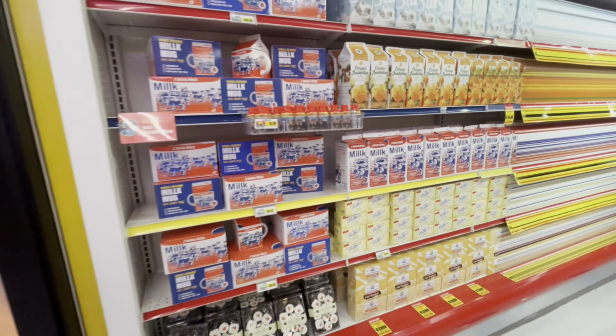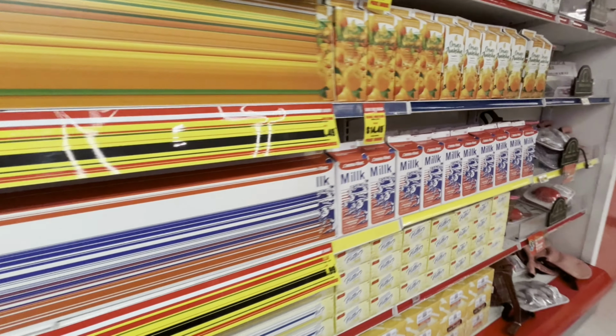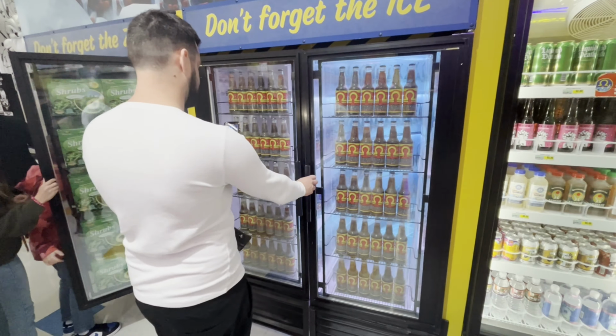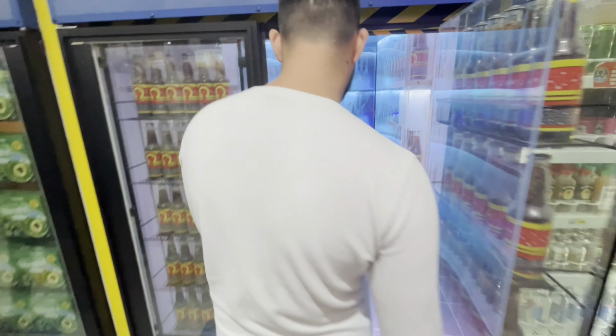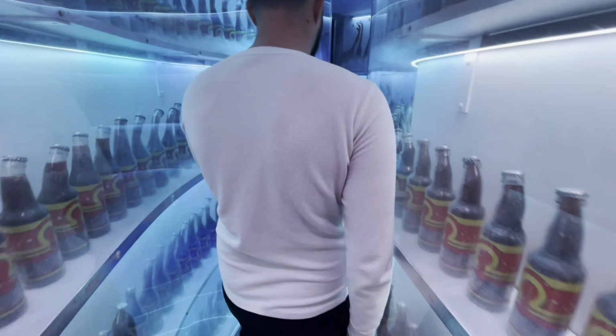If you haven't noticed by now, Omega Mart is definitely not your typical grocery store. You never know what you're going to find simply by opening a freezer door, so make sure you explore every nook and cranny so you don't miss anything.